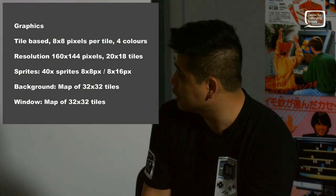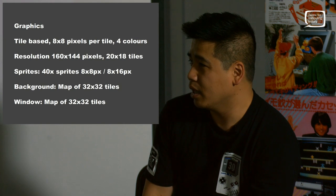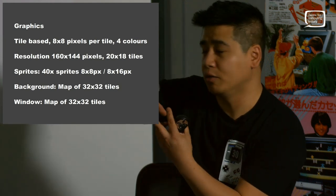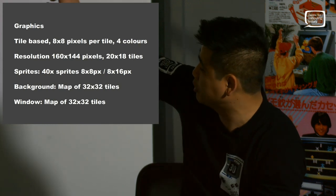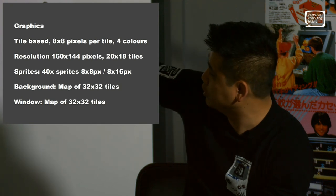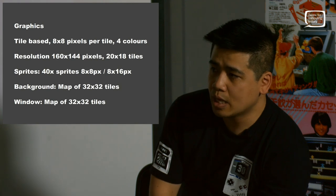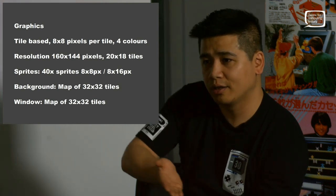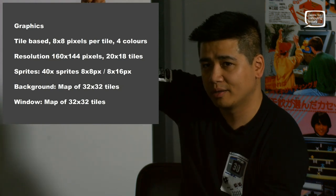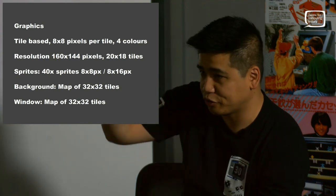The graphics system itself is a tile-based system. For those of you who don't know, everything on the screen is made up of tiles. Each tile is 8x8 pixels, done in the four colors. So the 160 by 144 resolution breaks down to 20x18 tiles. So you can't draw a straight line on the screen directly. You have to convert each tile to be part of that line. So it's a little more complicated than just drawing a straight line.